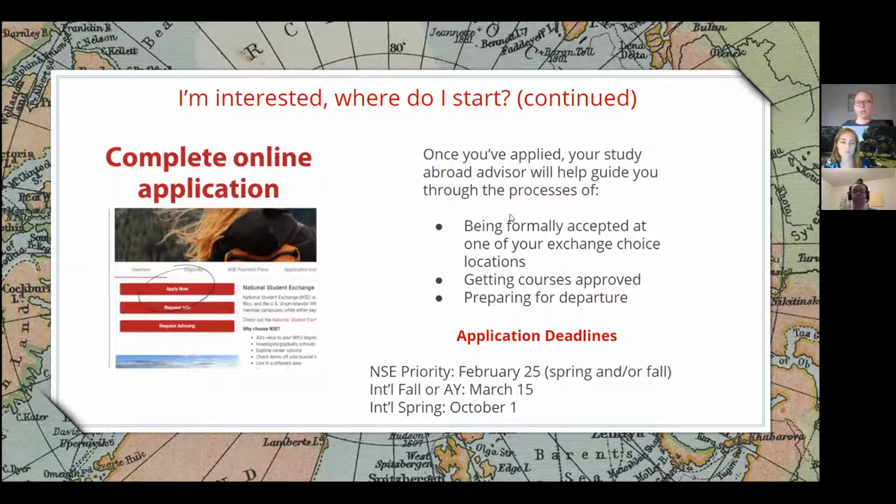So you can see we have some deadlines down there. For NSE, for next spring, fall, or the academic year, February 25th is that deadline. And then all of those placements will be made in March. If you apply after that, that's fine. Just know you want to try to hit the priority to have the best chance of placement. And then you can see the dates for fall or academic year and spring for our international exchanges as well.